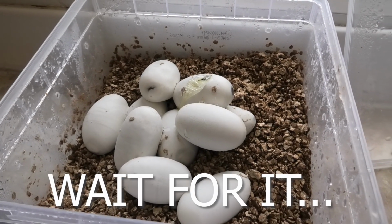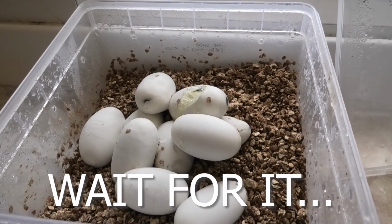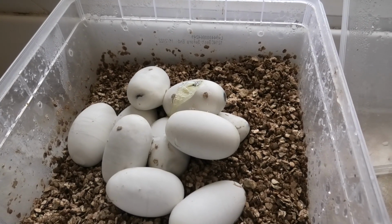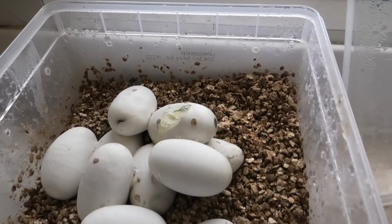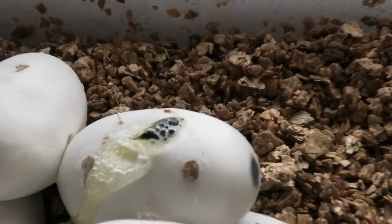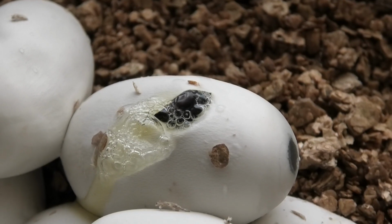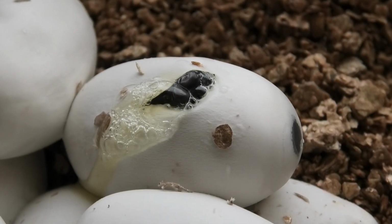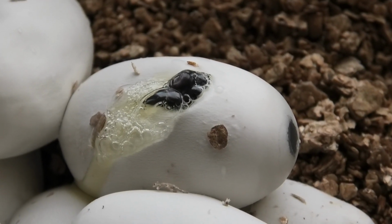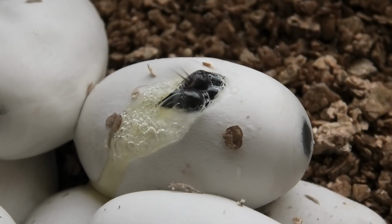But I just wanted to film my raw. Oh, look at the bubbles. Look at that. Is that a little face coming out? Literally the first moment that face has come out when you've caught it on camera. Oh my god. That's so cool.